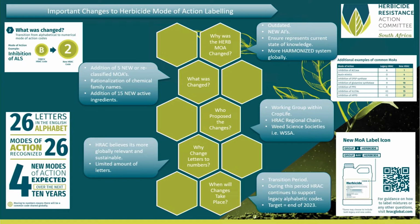Countries currently using the legacy system will require a long transition period, including education and communication, before a change to numbers can officially be implemented. During this period, HRAC will continue to support the legacy alphabetic codes. However, we hope to fully implement these codes onto our labels by the end of 2023.